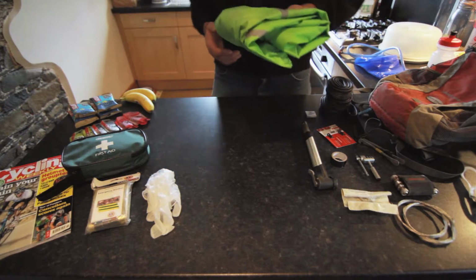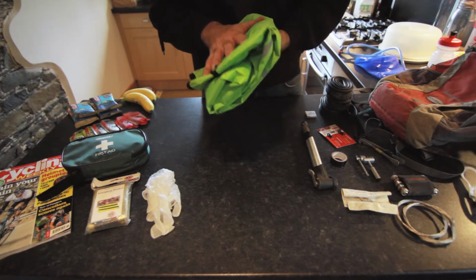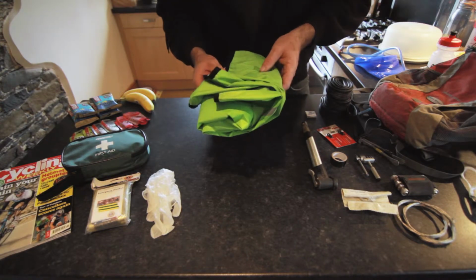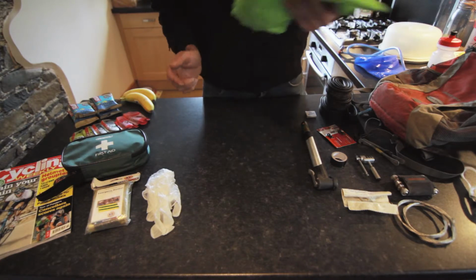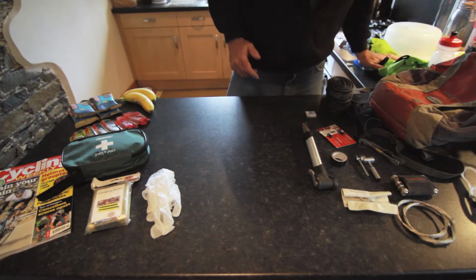Looking after your body again, definitely pack some form of waterproof, windproof jacket. If it's in the Lake District, you'll probably be wearing it from the start, but to have an outer layer packed away at the bottom of your CamelBak, that's really useful as well.